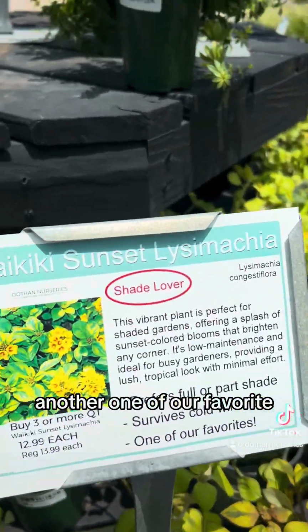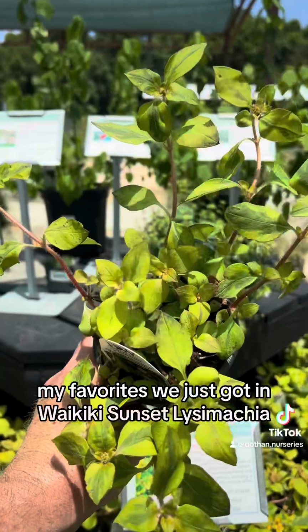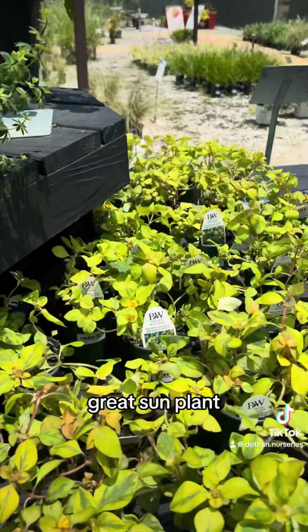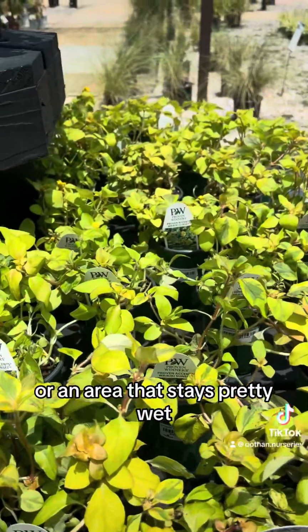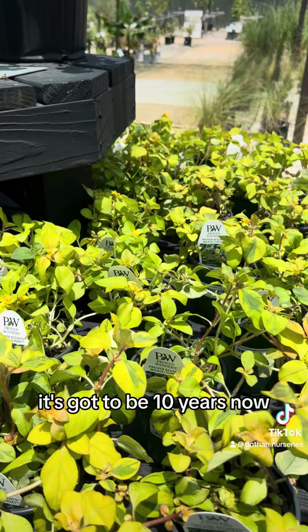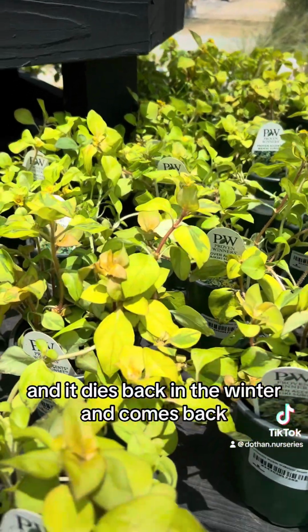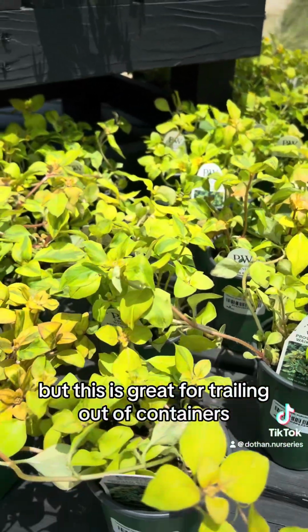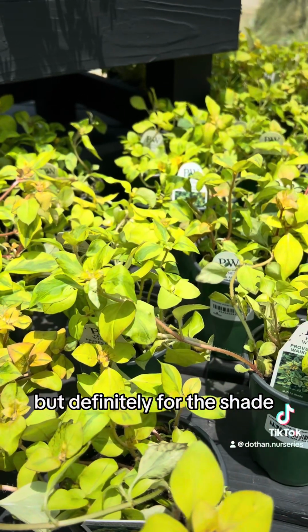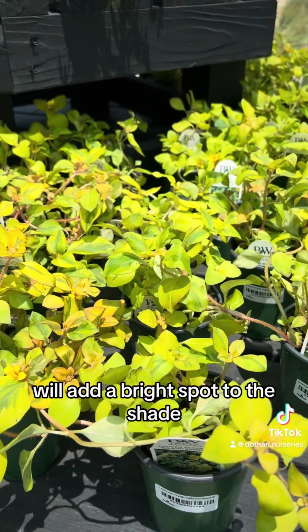Another one of my favorites we just got in, Waikiki Sunset Lysimachia. Great sun plant, also a pond plant or an area that stays pretty wet. We've had a pot with this in it for, gosh, it's got to be 10 years now, and it dies back in the winter and comes back. This is great for trailing out of containers as a little ground cover, but definitely for the shade. It'll add a bright spot to the shade.